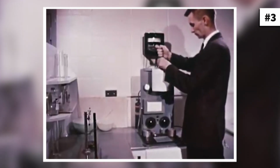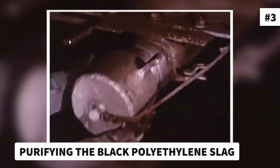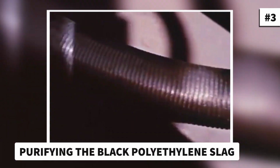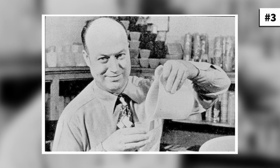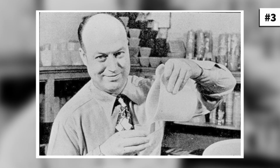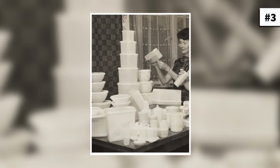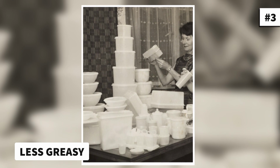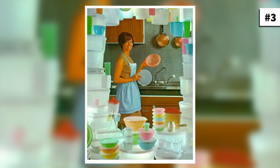By tirelessly refining the raw material, by way of purifying the black polyethylene slag, a waste product that originated from the oil refinement process, Tupper envisaged a plastic that could shatter preconceptions and astonish the public. And he succeeded. His invention wasn't just less greasy than its predecessor, it was also more flexible and had the added advantage of being transparent. Tupper's triumph didn't end there.